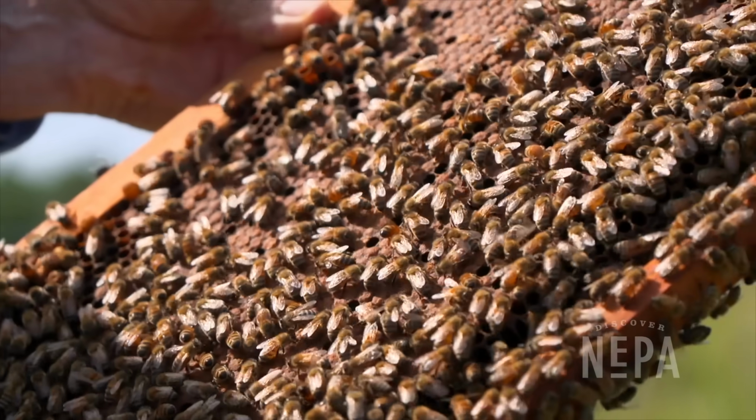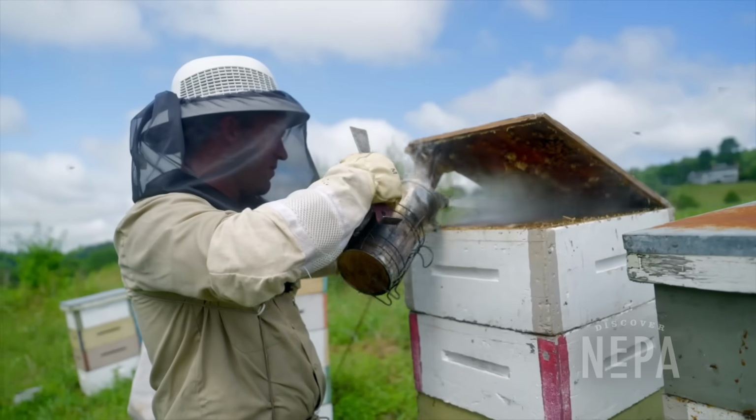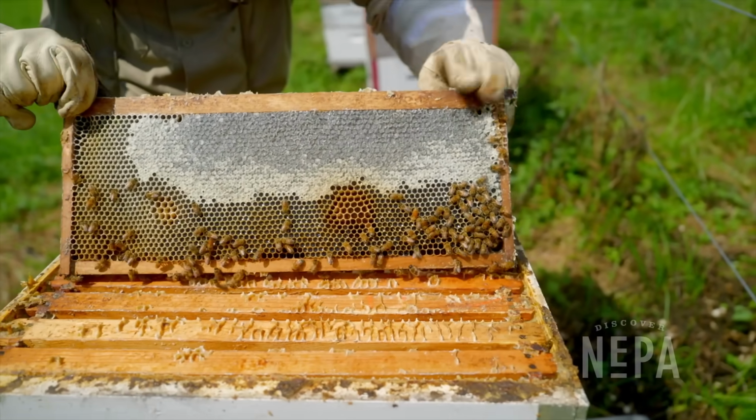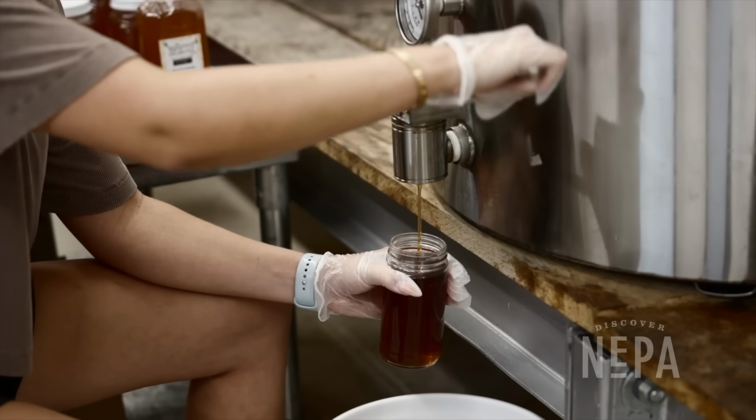Bees, bees, and more bees. Have you ever been surrounded by this many bees? Have you ever tasted honey straight from the hive? We'll bottle some up for you next.